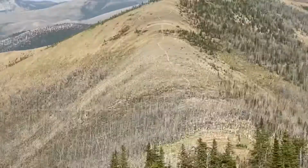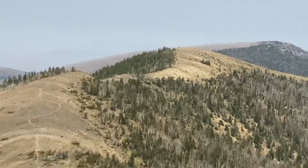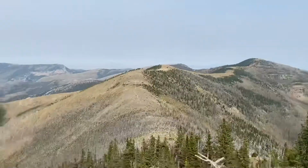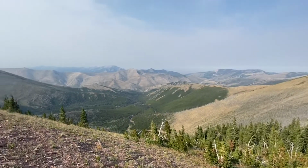See some other hikers. There's a hiker. There's one up there. Unbelievable.